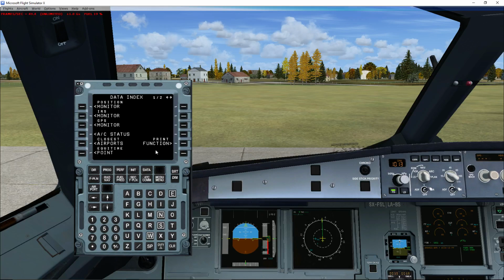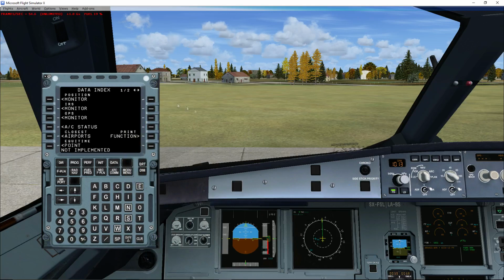Two things that aren't implemented, and I did lead into this, that there's a couple of things that aren't implemented in this. There's not many, I'll grant you that, but there are a couple. First one is equi-time point. Equi-time point is something that's used more commonly in long distance flights or flights over fairly barren terrain. So the obvious one is the ocean, but other ones include things like deserts or whatnot.